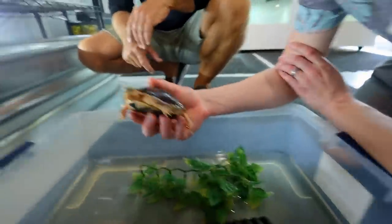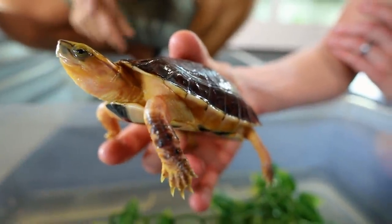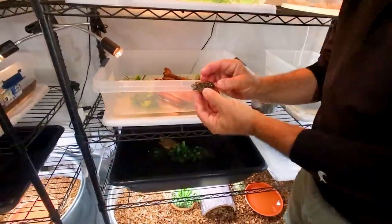This is a McCord's box turtle. I assume not very common. No, this is incredibly rare. I'm pretty fortunate to have this one sent to me to grow up. As soon as the weather's better to ship back up north, it will be returned, but it's not a conservation species. This is just a pet.